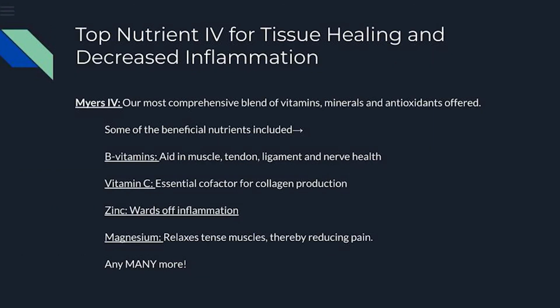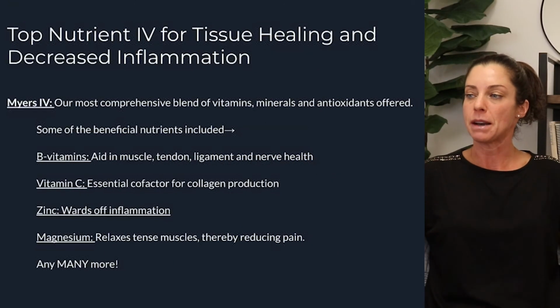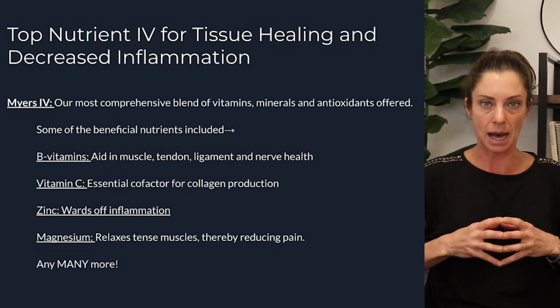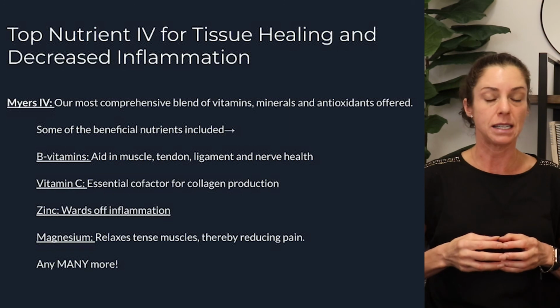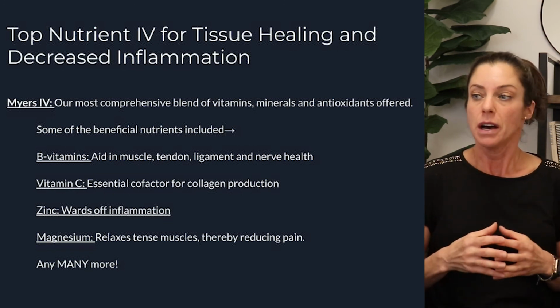Our top nutrient IV for tissue healing and decreasing inflammation is what's called the Myers cocktail. It's our most comprehensive blend of vitamins, minerals, and amino acids. There are tons of different nutrients in there. I'm just using nutrients as an umbrella term. But some of the beneficial nutrients in that particular bag, the Myers IV bag, include B vitamins, which aid in muscle, tendon, ligament, and nerve health.